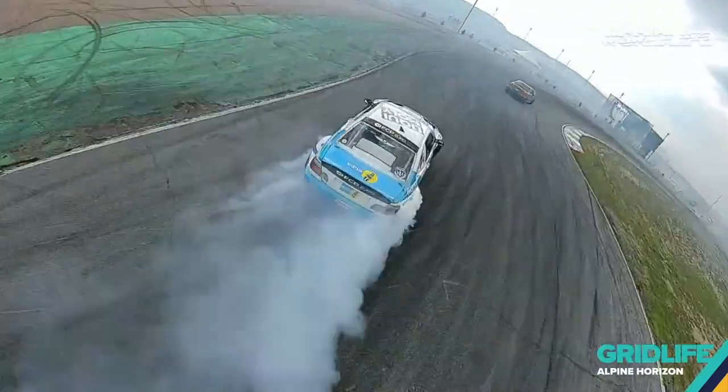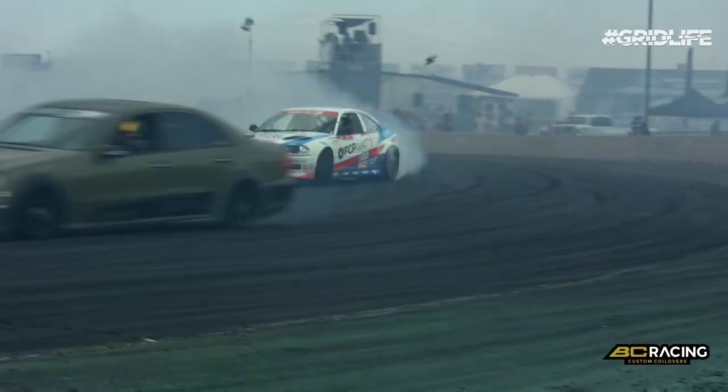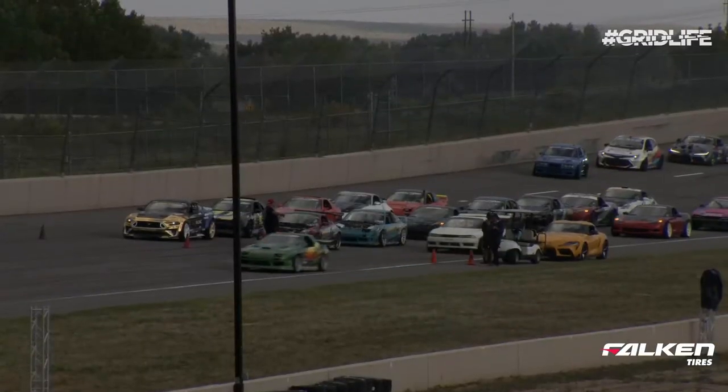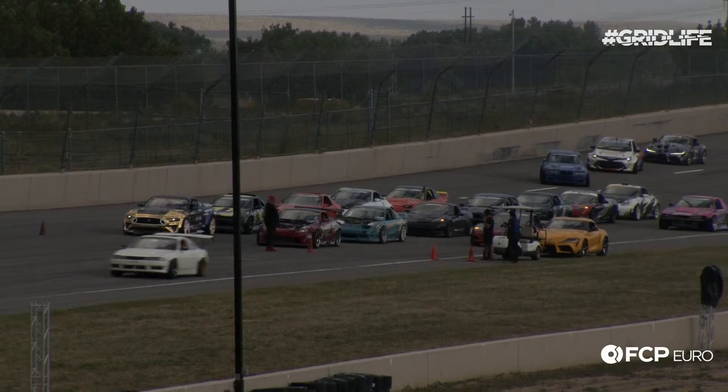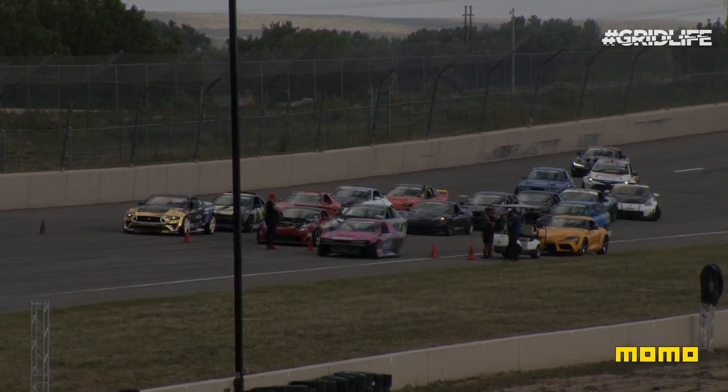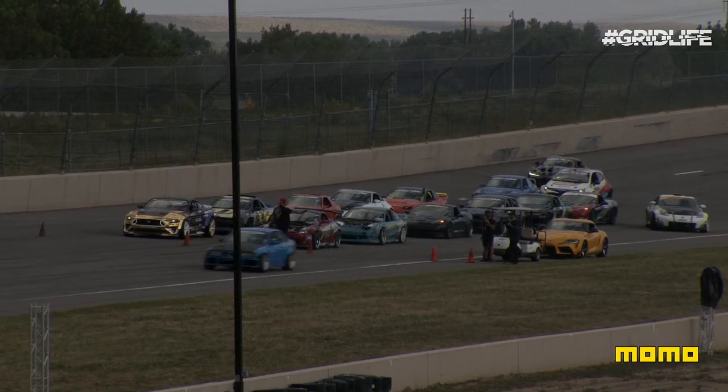Ooh, look at that flick. Michael Essa's on it. But who's the car in front of him? Oh, that's a Mercedes. Remember that four-door Mercedes AMG that's been on a few drift events? I can't remember his name. It's the FCP Euro vehicle. I see Chelsea Denofa on the starting line.